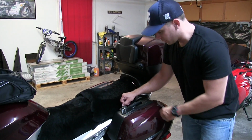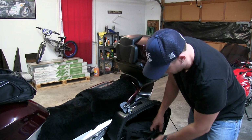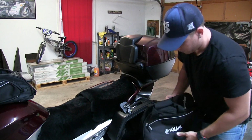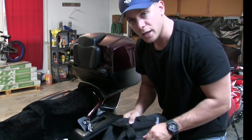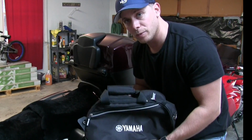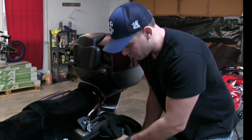One thing you can get that's really going to make your life a whole lot easier if you do have hard bags are bag liners. Now, these are the factory Yamaha bag liners. These things are great because you can take them in your house, pack them up, and if it won't fit in here, it won't fit in here. But if it does fit in here, you shouldn't have any problems getting it in.